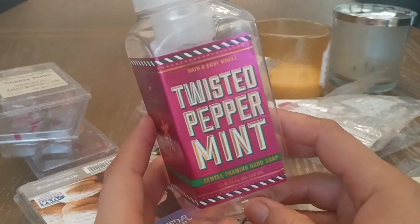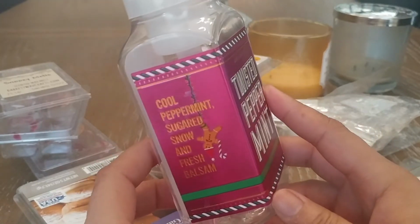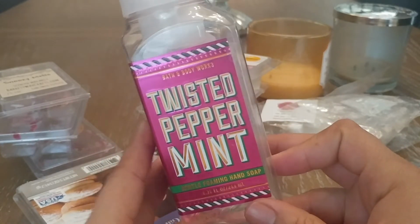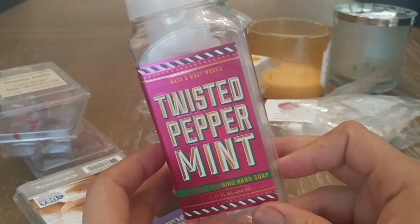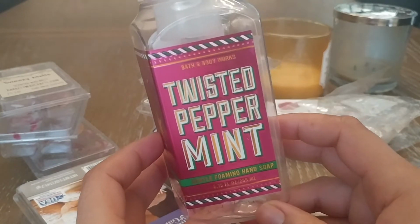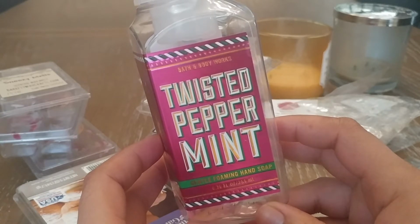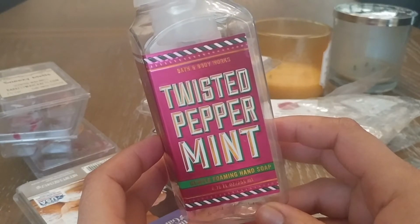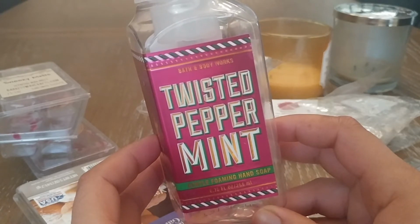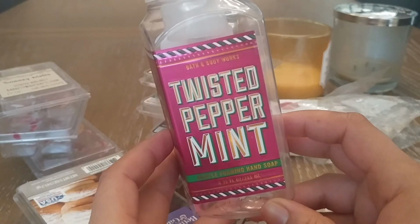And the last soap I have is Twisted Peppermint. So this is Cool Peppermint, Sugared Snow, and Fresh Balsam. I like this. This is not one I would probably go out of my way to get. Like if it was on clearance at a semi-annual sale or something, I would get it. It's not something that I'm like, oh, I hate that and I don't want to ever own it. But it's just not a favorite for me.